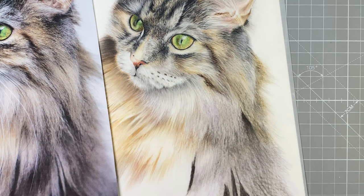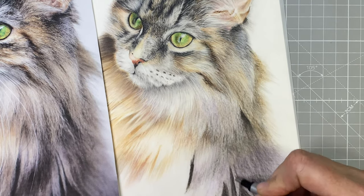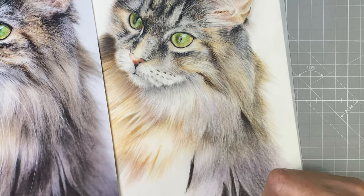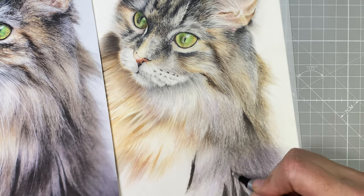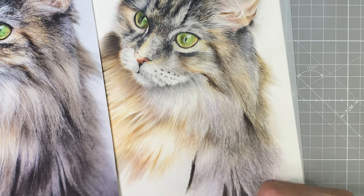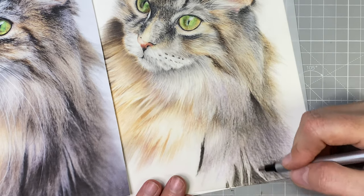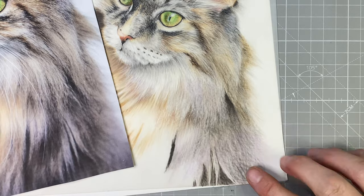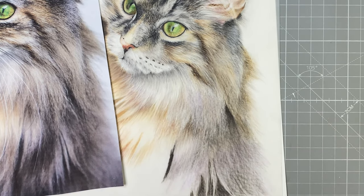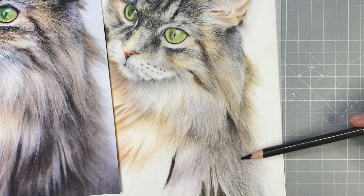Just curious if I use my mono eraser, because this looks very harsh. I don't want it to look that intentional. So that looks a little bit more natural, I think. Better. Okay. So I want a little bit more depth in here. It's still a little bit too light.